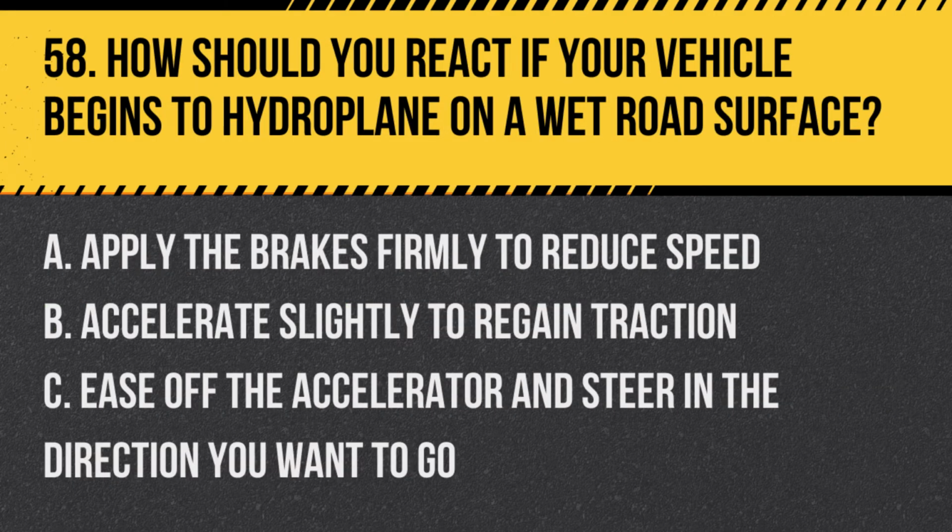Question 58. How should you react if your vehicle begins to hydroplane on a wet road surface? A. Apply the brakes firmly to reduce speed. B. Accelerate slightly to regain traction. C. Ease off the accelerator and steer in the direction you want to go.